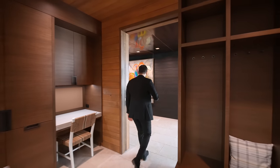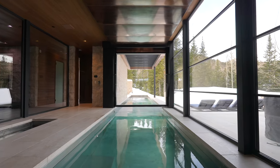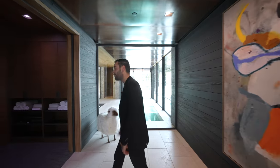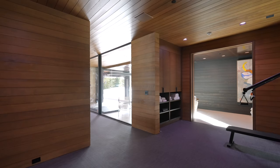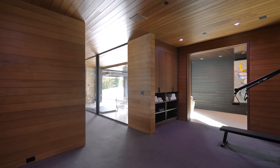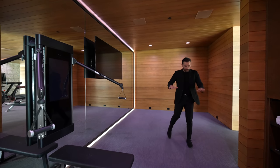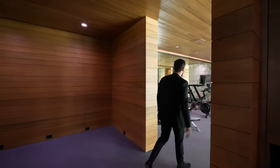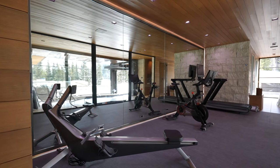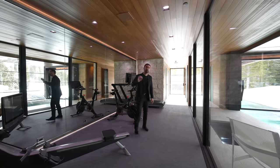Now, let's go back to the hallway. I just love this picture frame here where you have your indoor-outdoor pool. But now, we're going to go through these pocket doors to check out the gym. This gym wraps around the pool area, and on my right-hand side, we have this mirror wall with TV and tonal, carpet flooring, built-in storage, and going to this side, we have some of your gym equipment here, and again, they're putting some of the final touches here and missing some of the gym equipment.